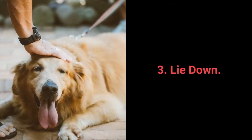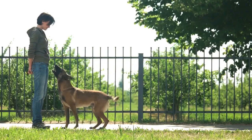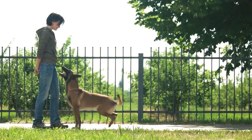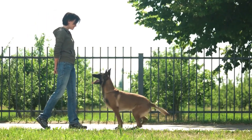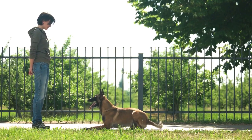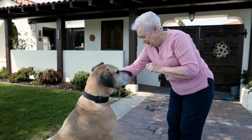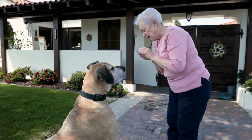Ready? Most essential command number 3, lie down. The lie down command is a challenging one and will require multiple repeats. Still, by using a simple trick, you shouldn't have much trouble training this command with your pet. What's the trick? Dog treats that attract their attention and entice them to lie down.